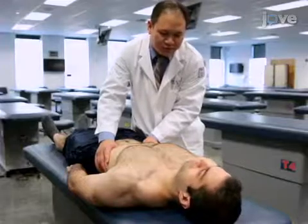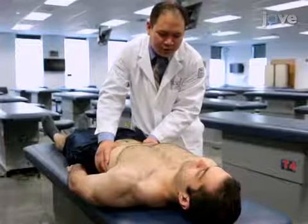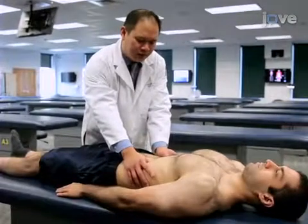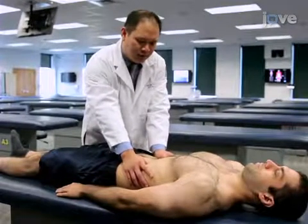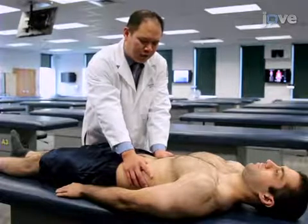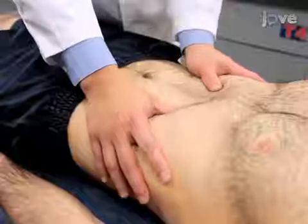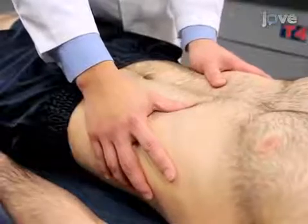Continue to monitor the superior movement of the diaphragm. Repeat these steps for 3 to 5 respiratory cycles or until the diaphragm domes easily at the end of exhalation. Reassess by monitoring the diaphragm for improvement in excursion.